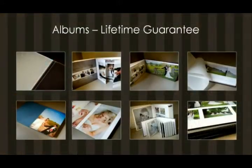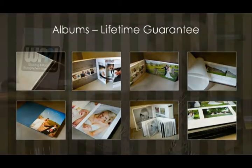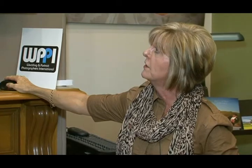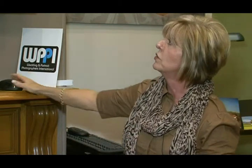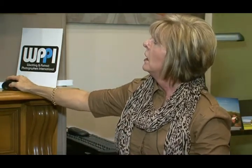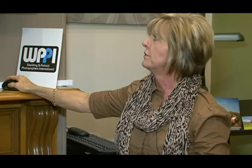And this is some of our products. All our albums are designed here, and they're all made in Australia. We do have things that other photographers don't have, like gatefolds and flip pages. Once the couple have designed their album, the parents can then have a complete copy, which is just a smaller version. And all our albums have a lifetime guarantee.